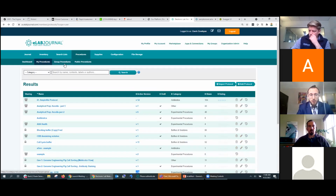And it's divided into 2 sections, my procedures and group. So we know that in a lab, you might have your own procedures that you're working through, and you're trying to optimize it before you share with the rest of your colleagues. Once it's ready to be shared, you see this one has little human emojis. This one is locked. As soon as you click on this and you share it with the rest of your group, then your colleagues will be able to utilize and optimize it further according to the permissions that I was showing you in the beginning that you might have.